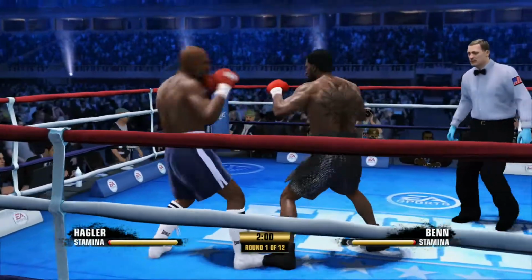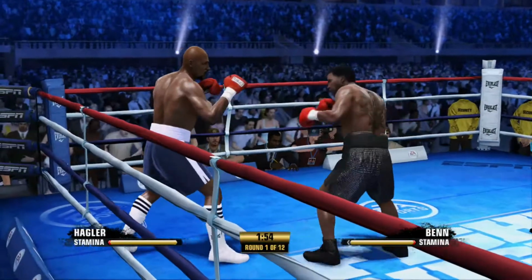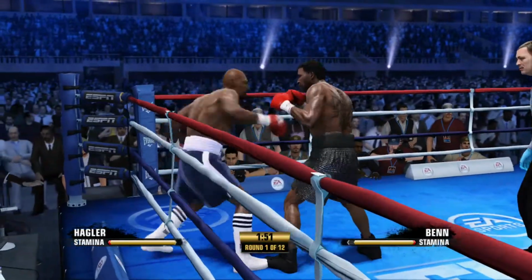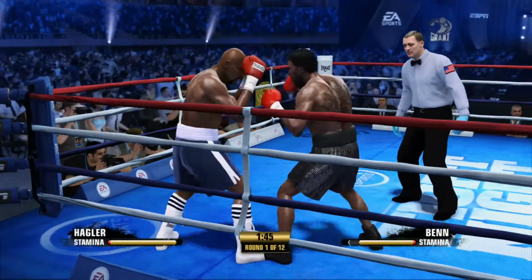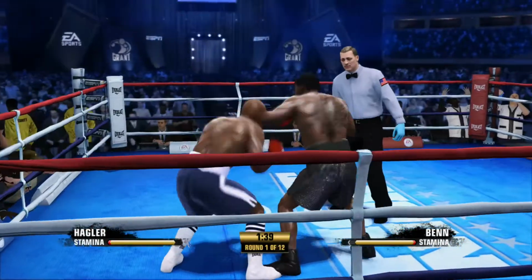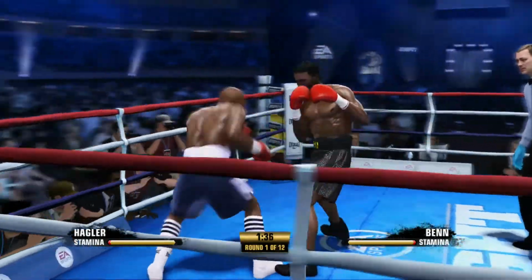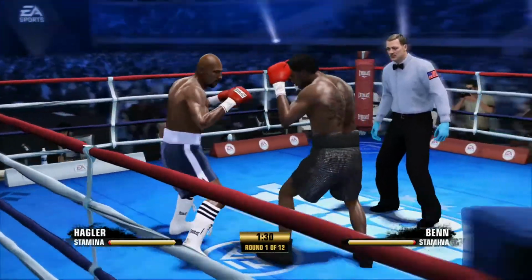Scored well with that right hand to the body. You see him with the left to the head there? What a bulldozing uppercut by Marvelous Marvin Hagler. One, two, that's it. It's all right, he moves. Thought he had his target, but way off to the side with the uppercut. Halfway through this round here.